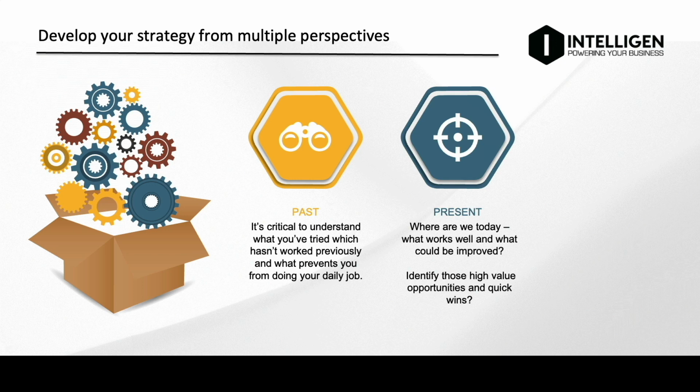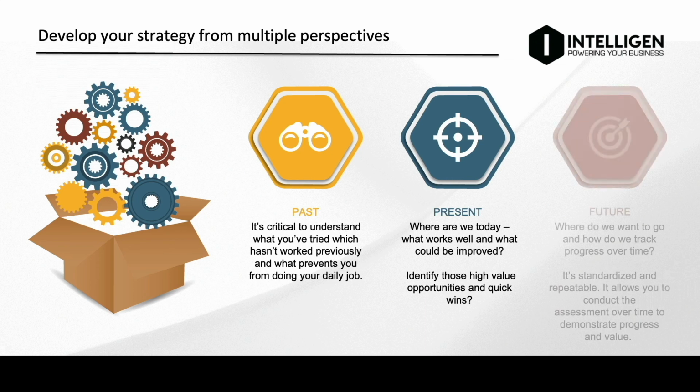Next, we focus on today, so the current state. What works well and what doesn't? And what could be improved? Where are those high value opportunities and quick wins? And I'll describe in a couple of slides' time how we understand this in a very short amount of time. We can turn up to a customer with very little background and context in terms of how their organization works, and quite often that is the case. We need to get this information out of people as quickly as we can so we can start adding value by helping identifying those key use cases and where those quick wins may lie.